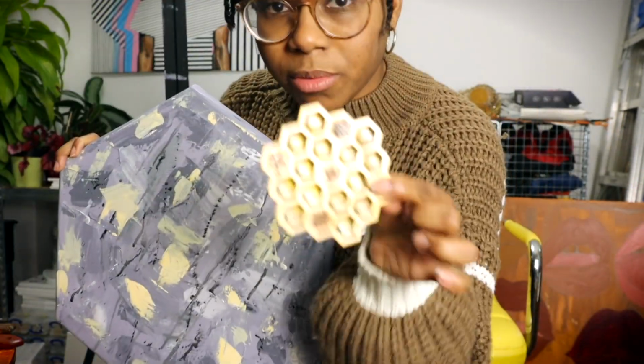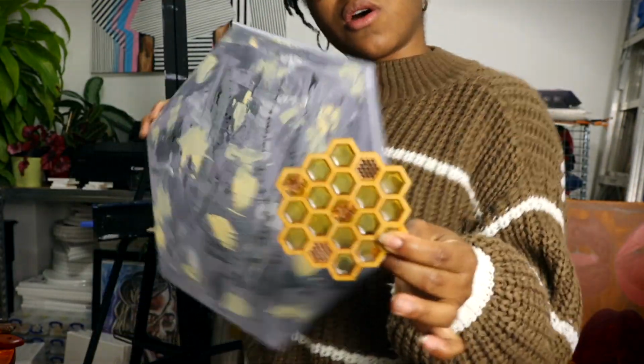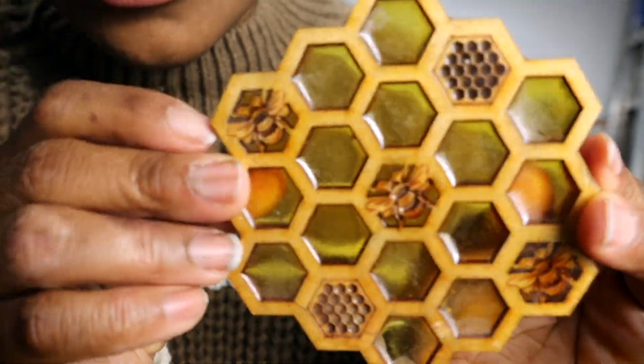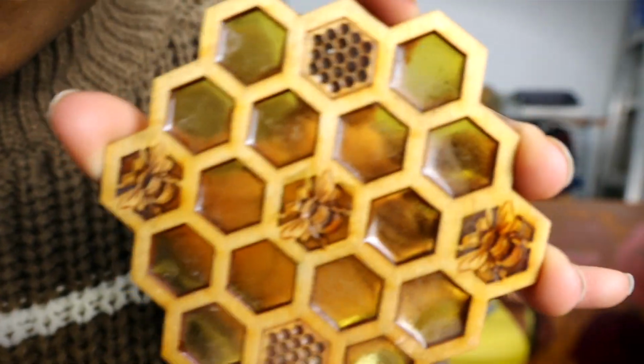I'm using my little Bumblebee coasters, you know, my little honeycomb coasters. I got these off Etsy. They're filled with resin, so they're just the best coasters ever. Since we're all in the Bumble spirit. Did I tell you all that?